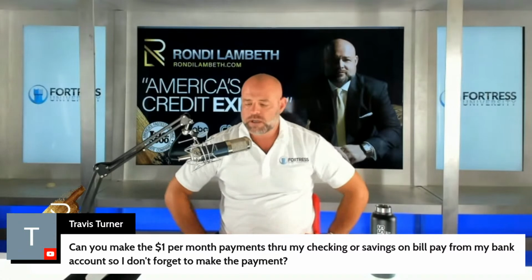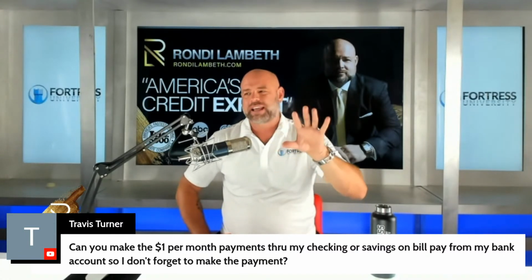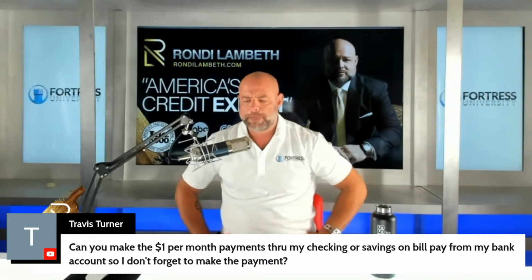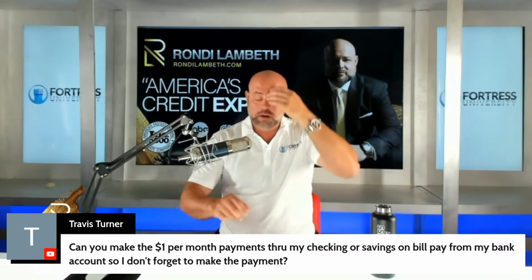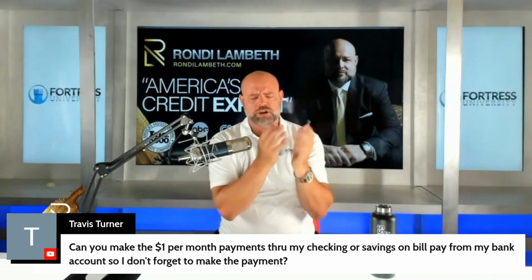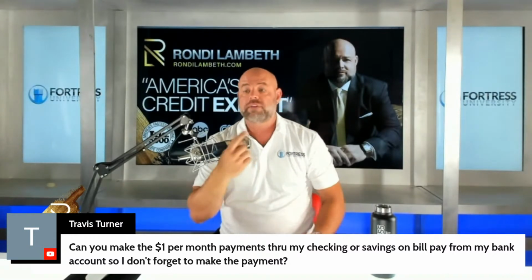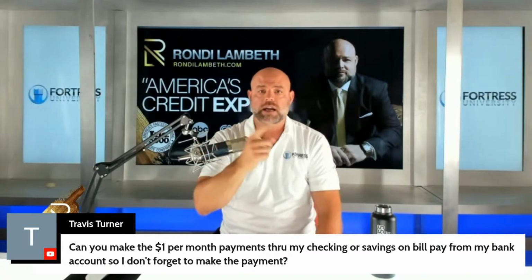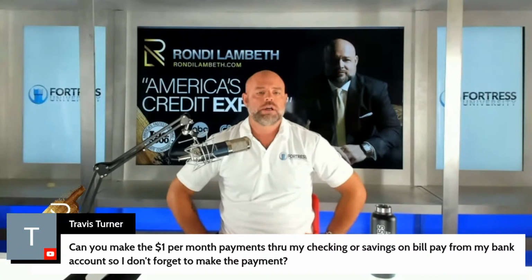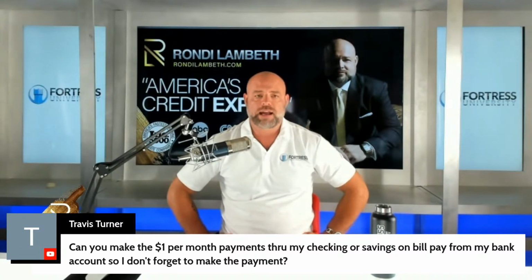It's on my phone. It's called Easy Calculator. It's got like 12 different calculators: loan, compound interest, investing, etc. You can do the amortization on it. So you put in your loan amount. What if I make payments 4 times a month? Or what if I make 52 payments a year instead of 12 payments a year? It will actually show you the savings. So yes, Travis, do automatic payment through bill pay.